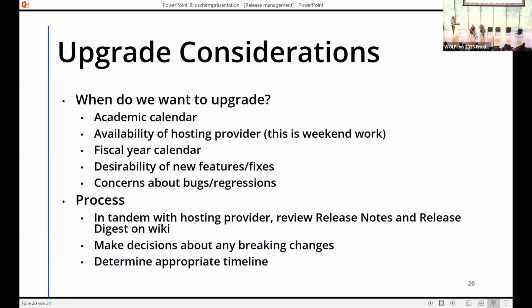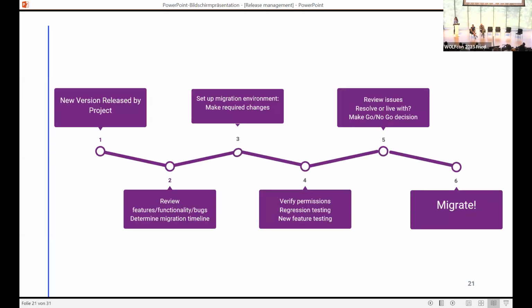So if there's things that are coming in Folio that are really going to change how we have our database set up, we need to know about that. And then we can work on the timeline. So this is kind of a rough step-by-step. First you get the new release out there.